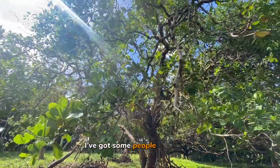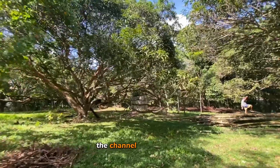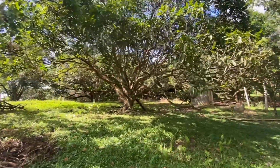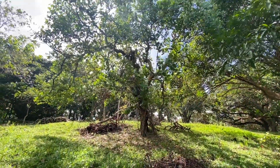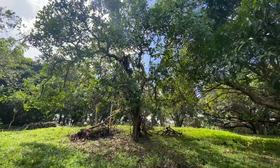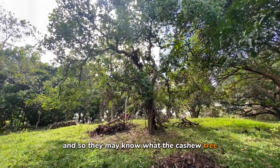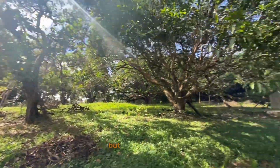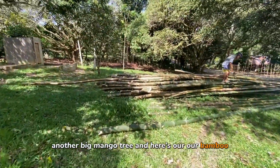I've got some people that watch the channel, actually one guy, his mother was raised in Guimaras, and so they may know the proper pronunciation of the cashew tree. But then of course another big mango tree, and here's our bamboo.